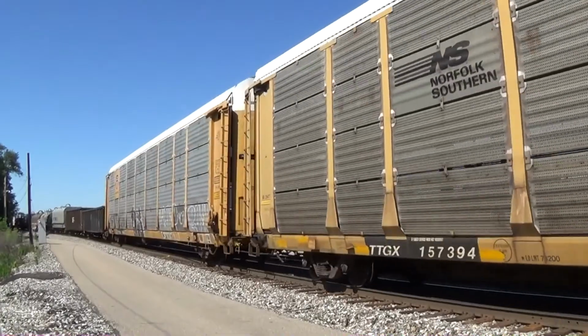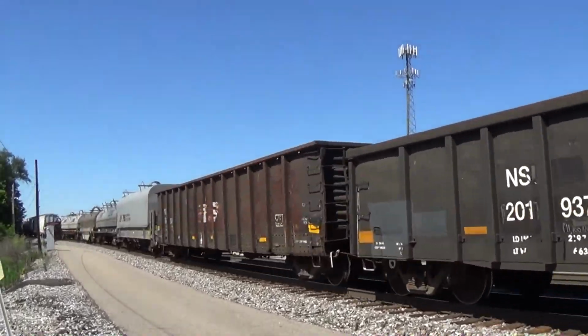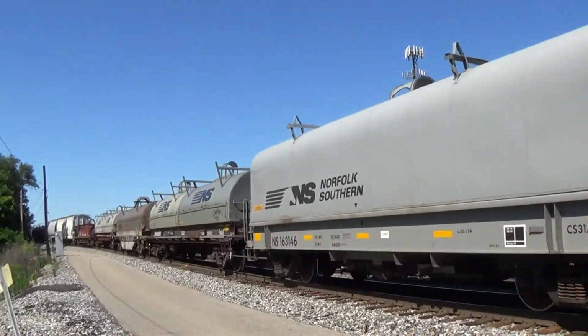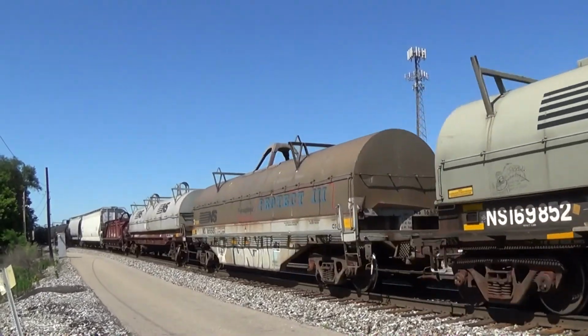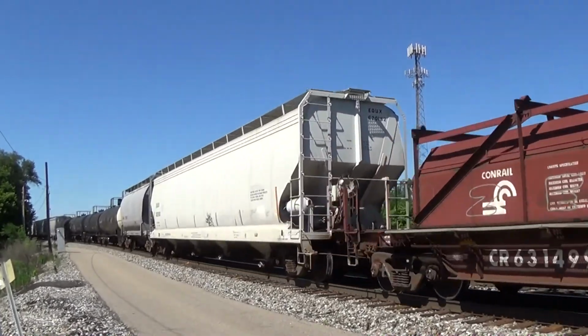The tracks that this manifest train is on currently used to belong to the New York Central Railroad. Through the merger with the Pennsylvania Railroad and the acquisition of Conrail, Norfolk Southern eventually took ownership of this line.